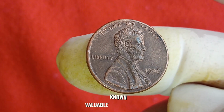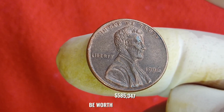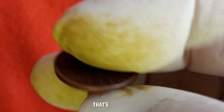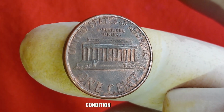The most valuable known 1996 Lincoln penny, with a perfect grade and a stunning mint error, is estimated to be worth $585,347 in today's collector market. That's not fantasy. That's the real, verified, auction-backed price that some collectors are willing to pay for the perfect storm of rarity, condition, and error.